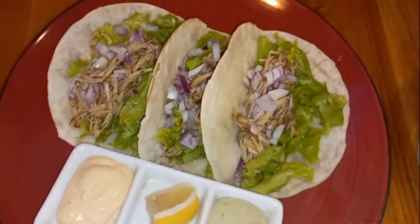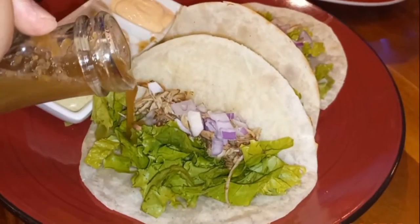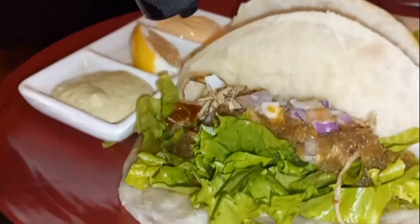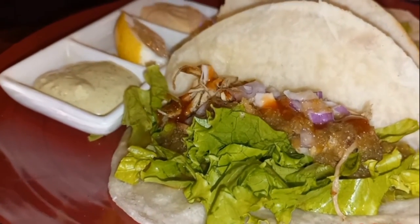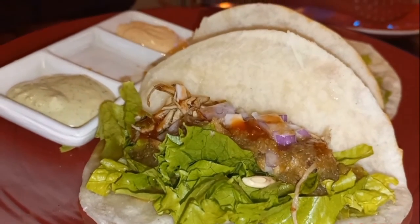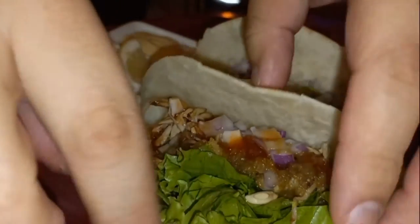Alright, so the next thing that we're gonna try, guys, is the tacos de carnitas. So this is pulled pork, and they are using flour tortillas with pulled pork and onions with some fresh greens. So I can't seem to find the cilantro, but maybe it's in one of these sauces that they gave us. So I'm just gonna put some salsa verde on this and a little bit of hot sauce with some lemon on it. And I can say that the tacos were all right.